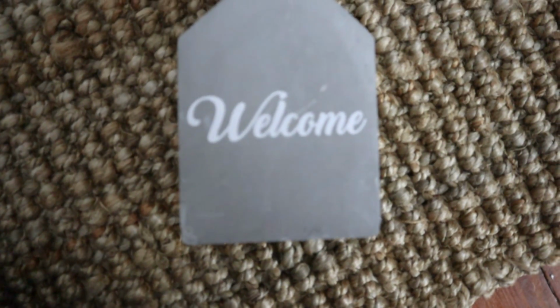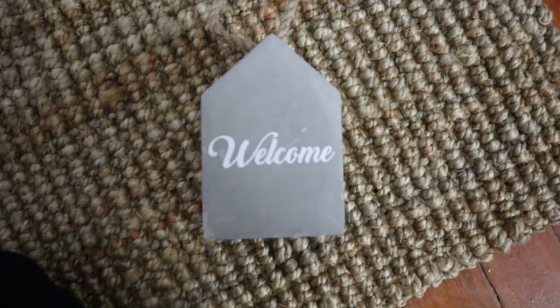So I found this, it's like a concrete door stop that says welcome, and it's really cute. It's in the shape of a house, and then the real convenient part is it's got this rope top, so you just set it in front of the door to keep the door open, and when it's time to close the door, you don't even have to bend over too far to grab the loop at the top and move it out of the way so you can close your door.